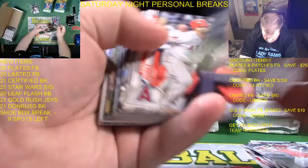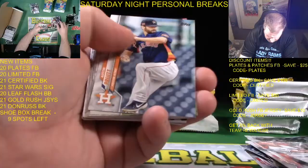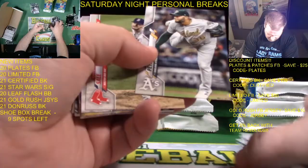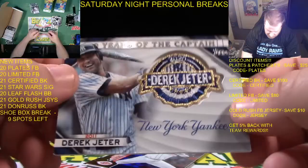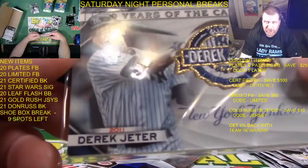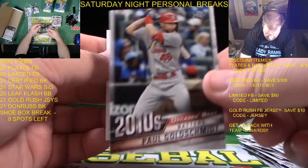Tyler Heineman, part of the comedy of the Giants catching crew last year. There's David Price, who never played for the Dodgers. Mike Trout, active leaders. Mike Trout again, All-Star game. One of my favorite Giants back in the World Series days, Yusmeiro Petit. He was the winner of that marathon game with the Washington Nationals. Derek Jeter, 20 Years of the Captain, on a manufactured patch, it's pictures from 2011. I like these, very cool. We got Pedro Strop, gold foil, The Rock, Tim Raines, Decade's Best, Goldschmidt, and Clark Schmidt. Schmidt all over that pack.